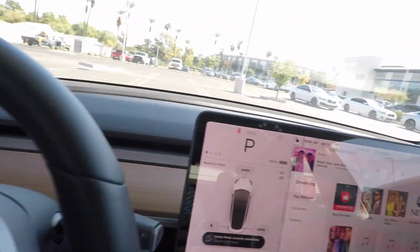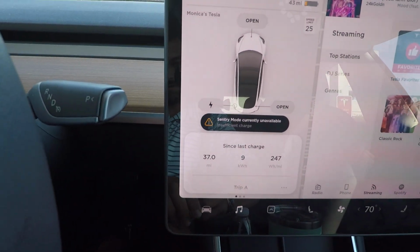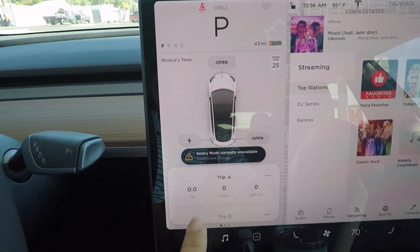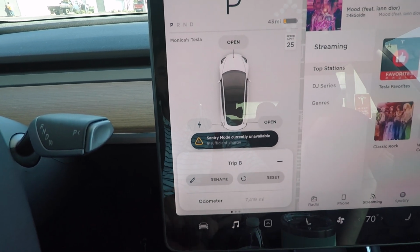She's going out of town, so I'm gonna have it for the next week. I just picked up the car from her. It has 43 miles left on the battery, and this is what we have since the last charge, so 37 miles, which isn't much. I'm gonna reset the odometer so we can keep track of all the miles I drive this week. And we can see we have 7,419 miles on it.